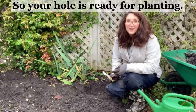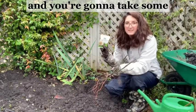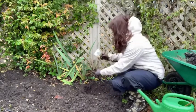So your hole is ready for planting. You are going to take your rose with its roots, and you're going to take some of this mycorrhizal fungi, it's called, and you're going to sprinkle it on the roots over the planting hole.